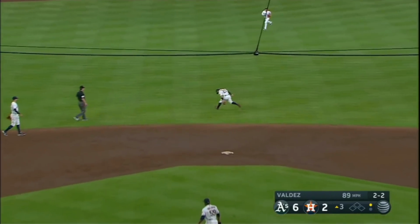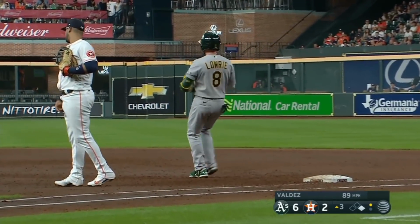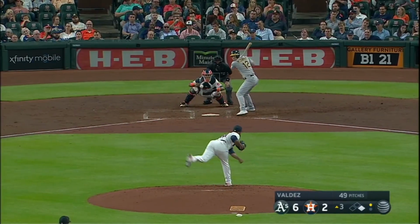Past the mound, and Altuve, even if he gloved that, probably was not going to have a chance to throw out Jed Lowry, who's now 2 for 2 with a double and a single tonight.